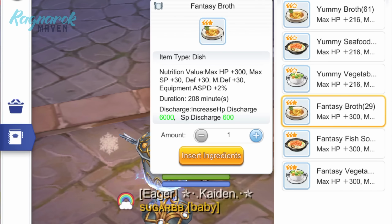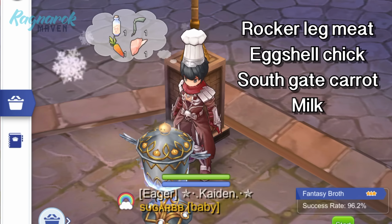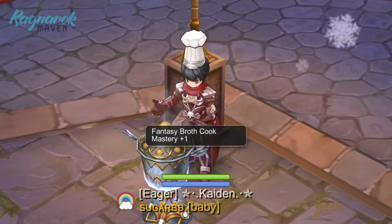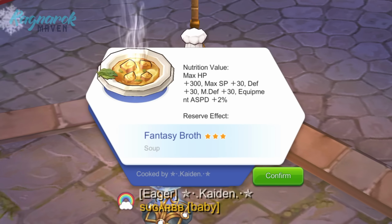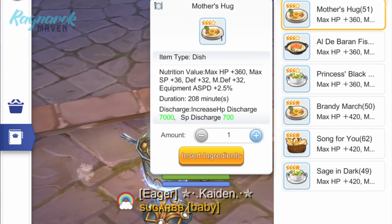First up, we have the Fantasy Broth. You would need the steaming cookware and the following ingredients: rocker leg meat, eggshell chick, salke carrot, and milk. This will give us plus 2% equipment attack speed. If you would like higher attack speed, other variations of this food are the Mother's Hug and Brandy March.